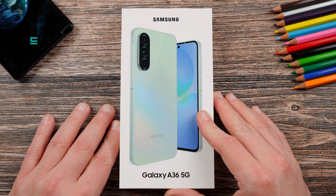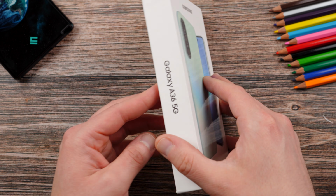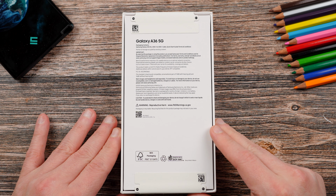But I wanted to show you guys this exclusive colorway. It also comes in black and awesome lavender. Again, this is the US model.